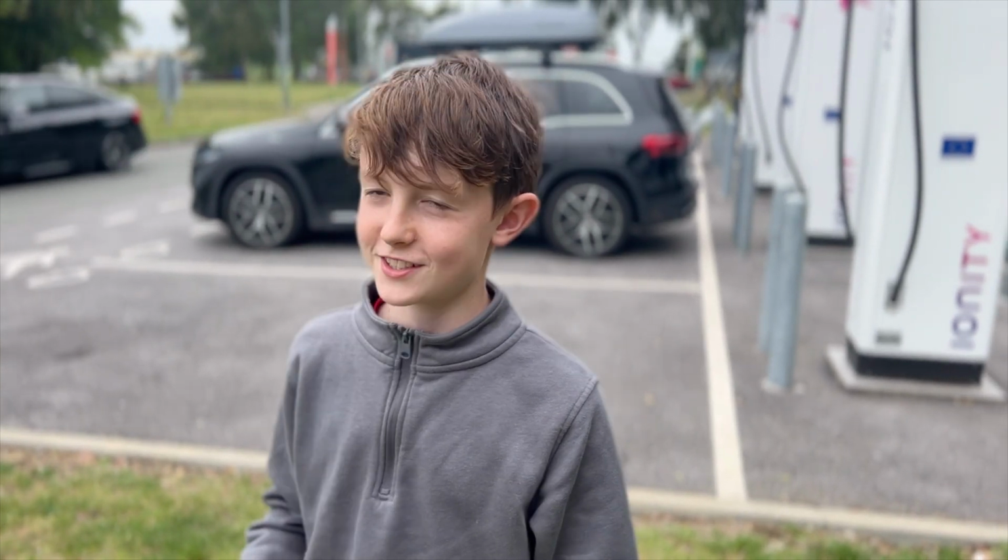Where are we? We're in a service station. We're like 60 miles from Calais. Interesting to see what happens when you take your children to France, what happens with electric chargers by then.